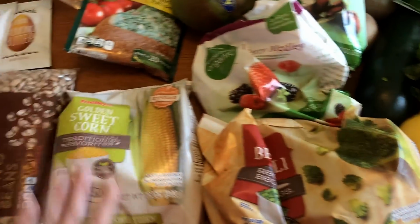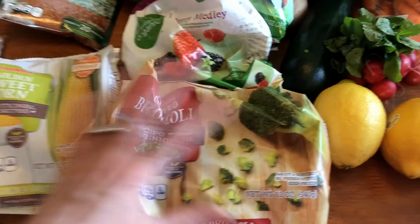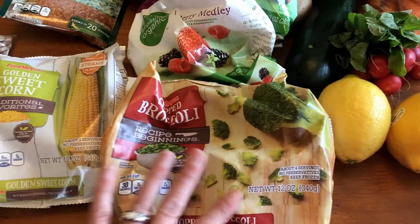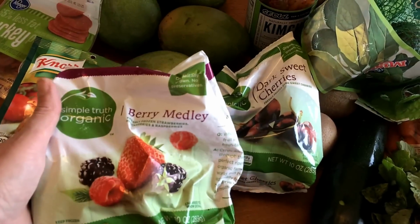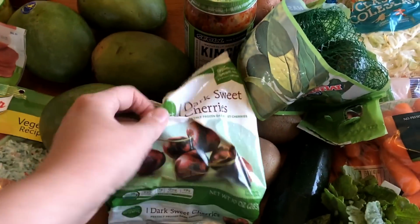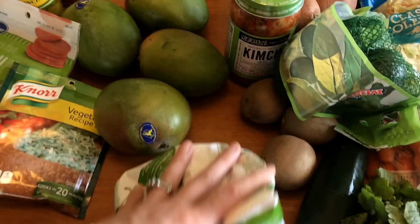I only need a few frozen things, so I just wanted to back up on corn in my freezer. I don't really have a plan for any of this, but I didn't have any in my freezer. So I got some broccoli. And then for smoothies, I wanted some berry medley. And then I love to have cherries in my smoothies, so I picked up some of those. These are all 0 smart points.